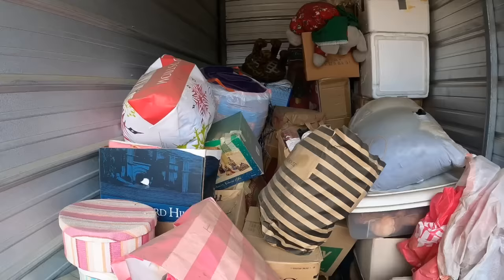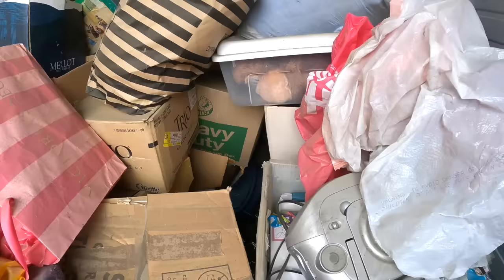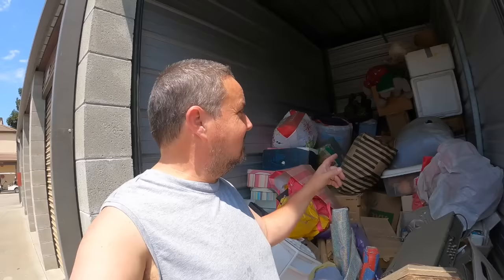I don't see any furniture, but sometimes in these types of units, furniture gets buried very easily, very quickly. But yeah, you can kind of see an empty hole down there. I see all boxes. And boxes mean potential, and potential means excitement, right? That's exciting. I'm excited. Are you guys excited? Okay, I don't know what else to say about it other than let's dig in.